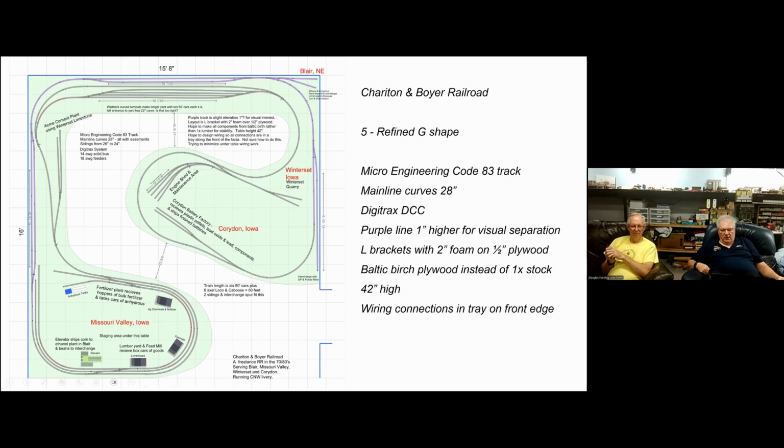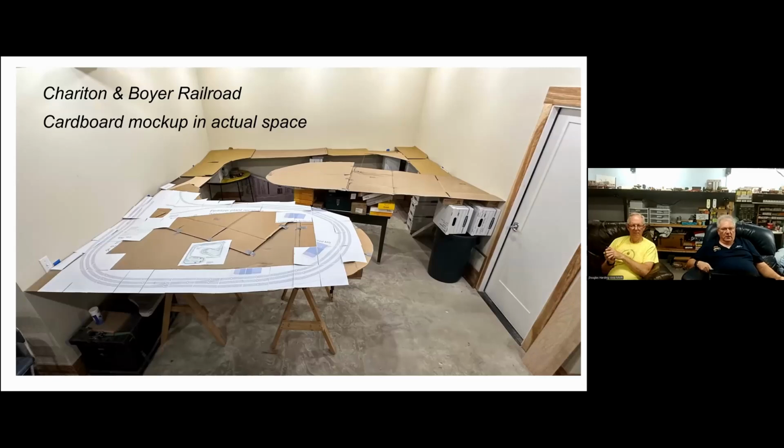And then I've just got one last image. After all this, Chris went home and started mocking up. You see boxes stacked up on garbage cans and sawhorses and cut-out cardboard. There you can see the garage or the closet door. So he's starting to play with what it will really fit and what it will look like. You can see he's been using his CAD program to print out the track plans, and the Sheraton and Boyer Railroad is maybe taking shape in the very near future.